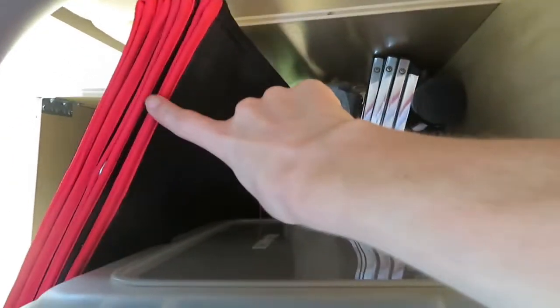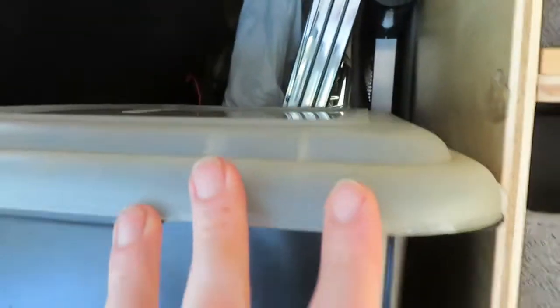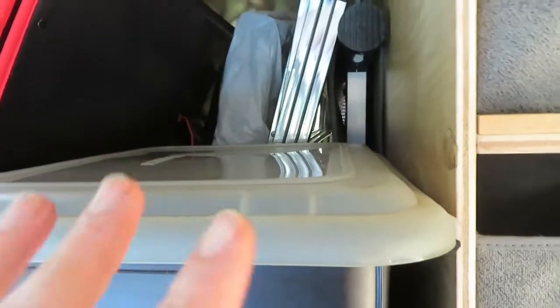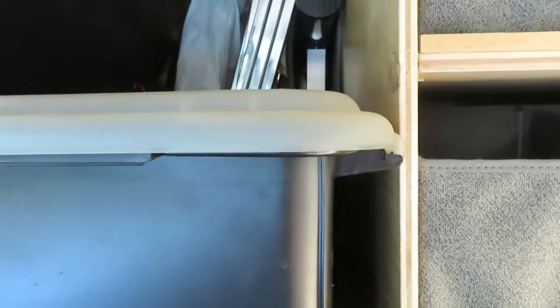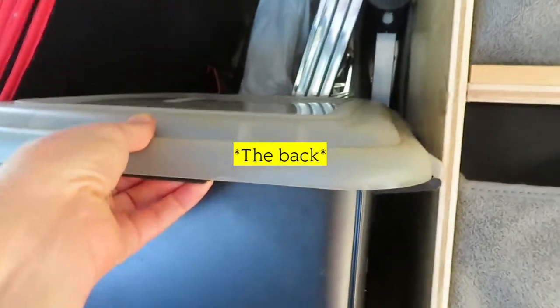But these are my two 300 watt Dokyo panels. And this is just an insulated cover that you put over the top of your windshield, on the outside of the windshield. And this is my empty, it's empty right now. And it kind of sticks over, comes over the edge, and I can't get it any further back really. I might be able to, but I tried and I can't. There might be a little bit more wiggle room. I'll show you the front here in a minute, but it's actually really, really tight in there.